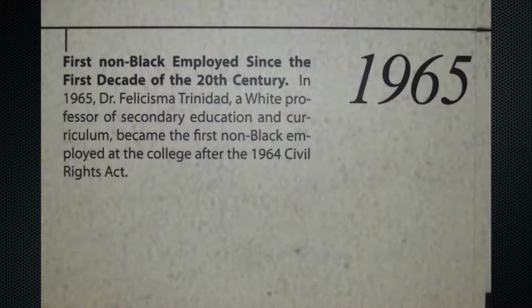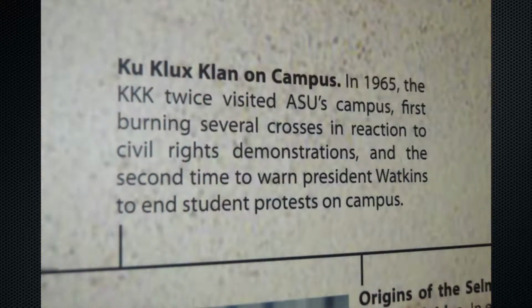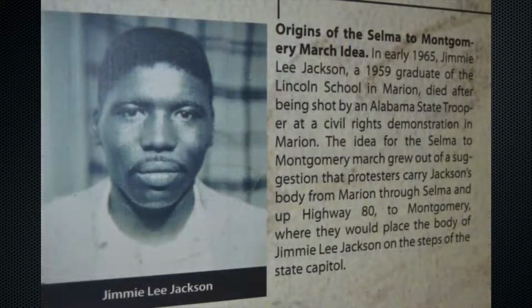In 1965, ASU students participated in weeks of voting rights demonstrations. Some 800 students followed Reverend Richard Boone from ASU 2 miles across town, where they joined the Selma to Montgomery March. Boone was an ASU alumnus and field director for the Southern Christian Leadership Conference. Continued student activism on campus prompted members of the Ku Klux Klan to launch an intimidation campaign, part of which involved riding horseback in full regalia through ASU's campus.